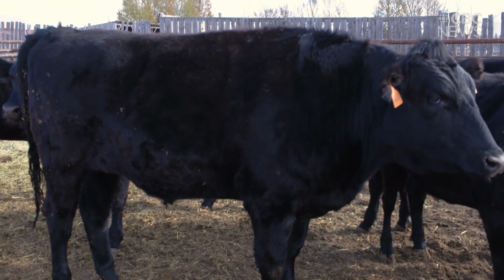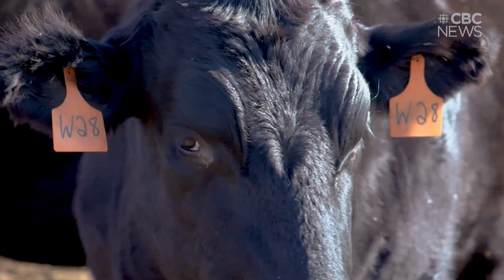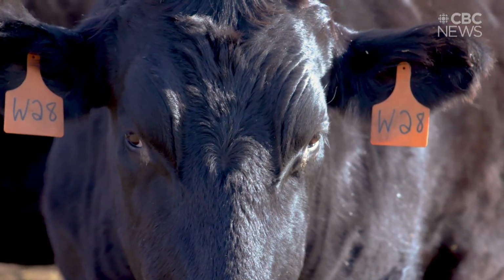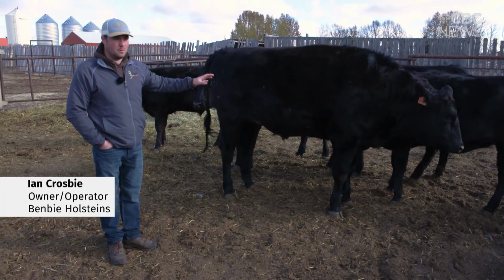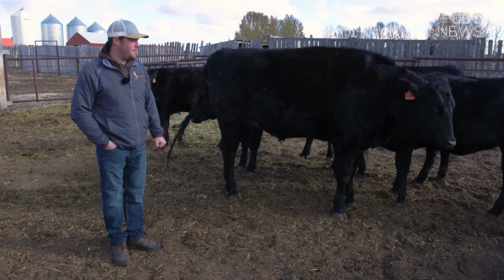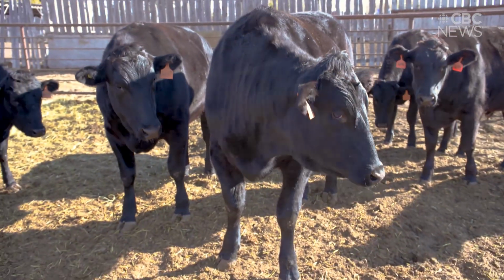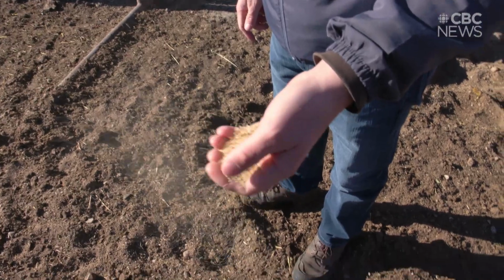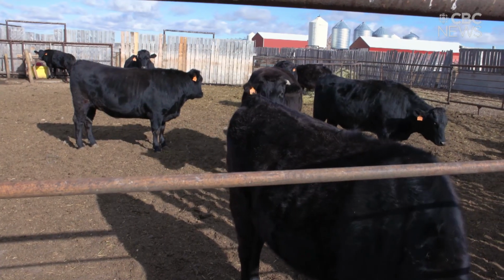They grow these massive frames to them, and by the time this guy is ready to go, it's about another month or 2 before he's ready for harvest. And he'll be about 28, 29 months of age by the time he's finished. The more time that an animal has on feed, it also helps out with that fat quality as well. And the oleic acid levels actually rise the longer an animal's on feed too.